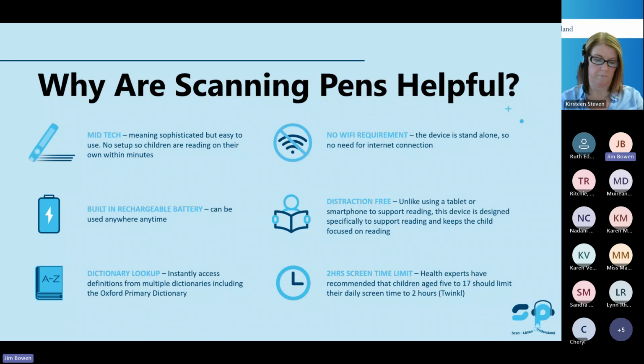It doesn't have Bluetooth capability, so you have to plug in the headphones. There is a pair in the box, but you can use your own headphones as well, and obviously for hygiene reasons, you may want to bring in your own. It comes with a built-in battery, a bit like a mobile phone. It takes 2 to 3 hours to charge, and you get 8 to 9 hours of battery life when using it. So it's a long time using it and a short time charging, which I think is really key when we're looking at some of the pens.